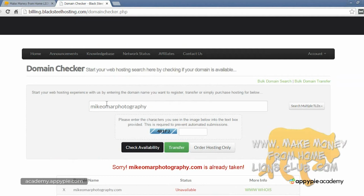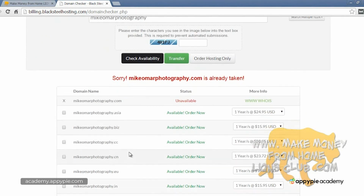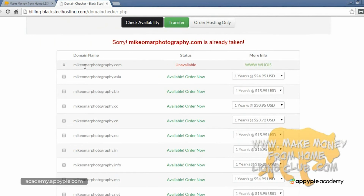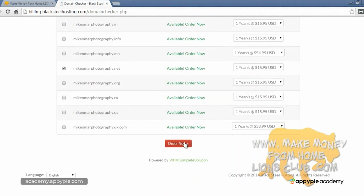One thing I did want to mention, if this is for a specific project like a blog or a website where you don't want other people to own the same name with a different ending, you could go ahead and buy the .com, the .net, and the .org, so that no one else could ever get those domains and build a website on the same domain as you with a different ending. That's probably only important for people that are really concerned about the branding of their domain. For most people, that really won't be necessary. But like I said, for this example right now, I already have MikeOmarPhotography.com. So I'm going to go for the .net, and let's press the button Order Now.